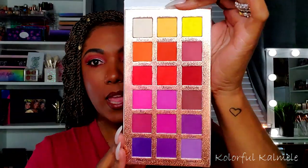Another palette that has some beautiful reds in here. This is the Certify Affinity palette. Is this the first one? Yeah, this is the first one. They have an Affinity 2 that has like the blues and greens, but this one has like the reds, orange, purple, stuff like that, pinks in here. So this is the Certify Affinity palette, the first one.